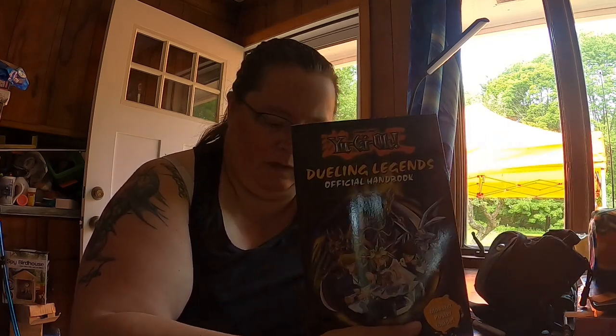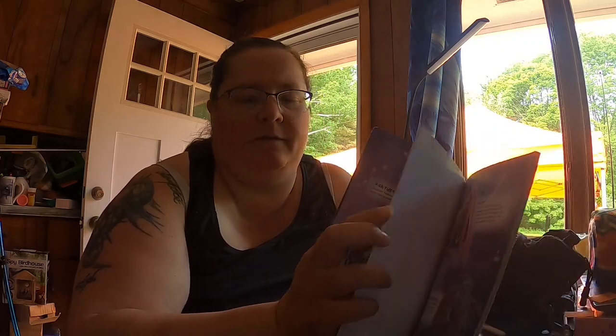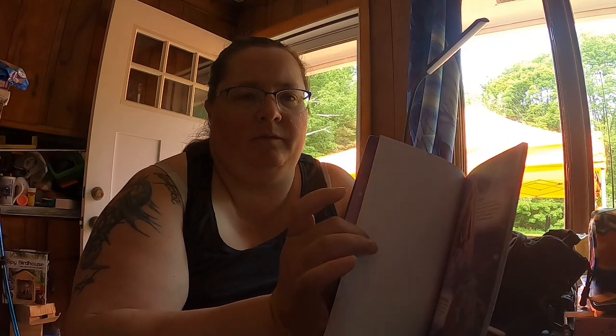This one, Yu-Gi-Oh! Again, I'm not sure I'm saying that correctly. I believe I am. Dueling Legends Official Handbook. I think I did find a couple of solds, and they were selling around $10. So that's what I'm going to put this up for, $10 plus shipping. And actually this one, it even has a monster poster inside. This one does still have the poster fully intact.